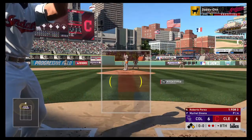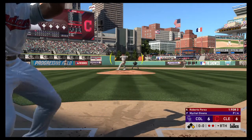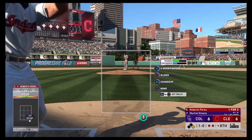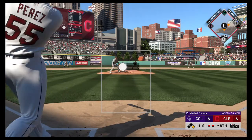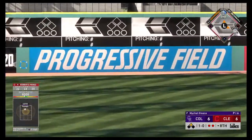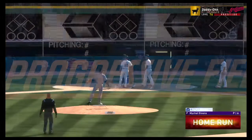So striding forward now, Roberto Perez. He'll look to bounce back after striking out his last time up. Now a changeup, but it misses just a little below the zone. Oh, and he took a big swing at that one as this is driven out to deep left center field. It's gone. They've taken the lead in the eighth.